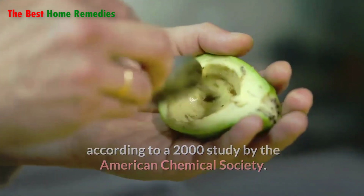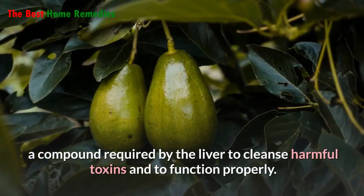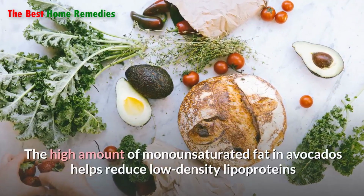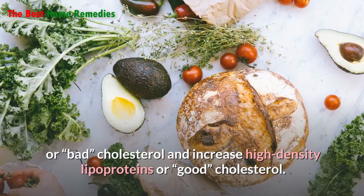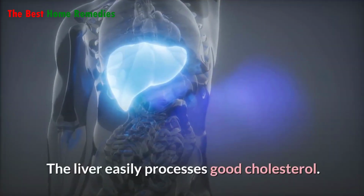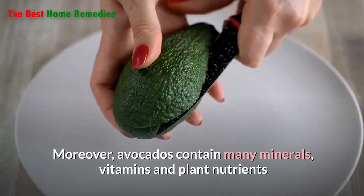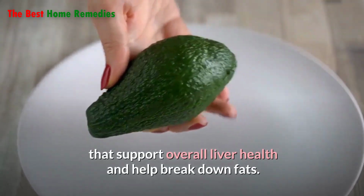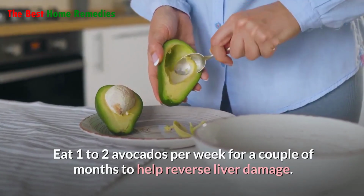This fruit is rich in glutathione, a compound required by the liver to cleanse harmful toxins and to function properly. The high amount of monounsaturated fat in avocados helps reduce low-density lipoproteins or bad cholesterol and increase high-density lipoproteins or good cholesterol. The liver easily processes good cholesterol. Moreover, avocados contain many minerals, vitamins and plant nutrients that support overall liver health and help break down fats. Eat 1 to 2 avocados per week for a couple of months to help reverse liver damage.